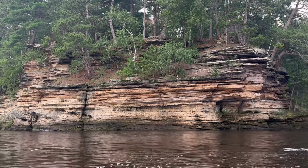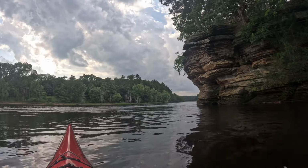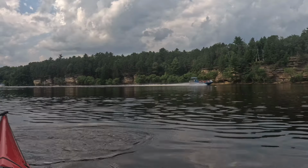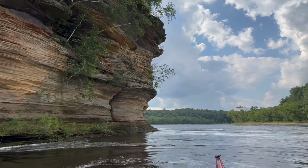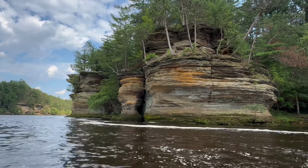We're getting closer to the Kilborn Dam that divides the upper and lower Dells, so this is a nice little spot away from the main water. I don't have a lot of current, so I can just chill here for a minute, get a drink of water, reapply my sunscreen, and get moving on. It is just so beautiful here.